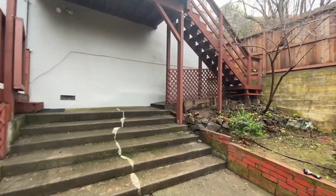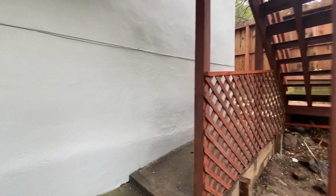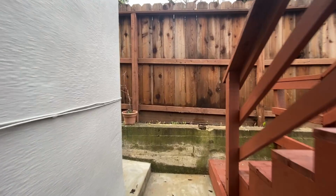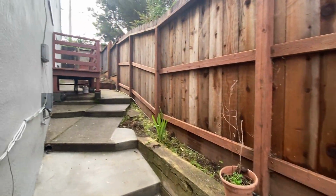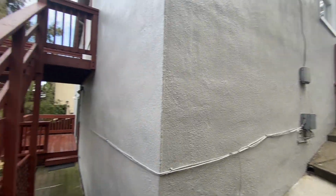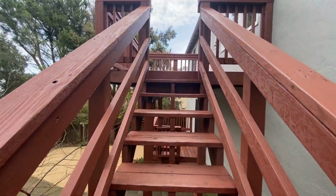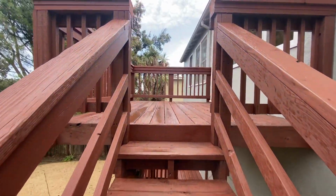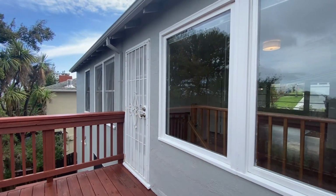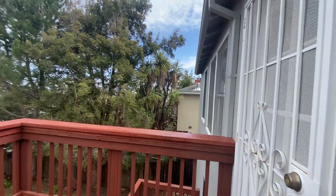Fences. We're going to go ahead and take a peek on that second top deck area. So this is a side gate area entrance, also going into that garage. And here we go, upstairs. And this does go into that dining area and living room.